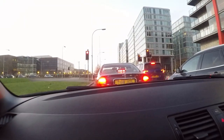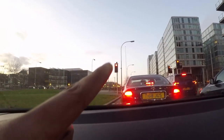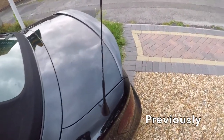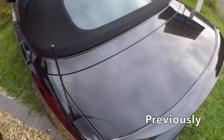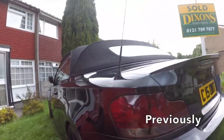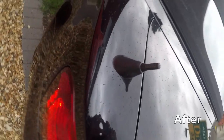Jeez! People, I don't know if you can see that, but can you see that aerial from there? It literally looks the size of that lamppost. That's what I was talking about. If you have a standard aerial, replace it, honestly, you'll see the difference in your car, how it looks. This has been the most annoying thing about this car. Having a long antenna really does kill the look of it. Just look at the size of that. My goodness, it just pokes out to the moon.